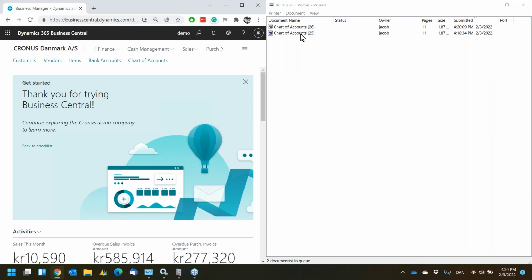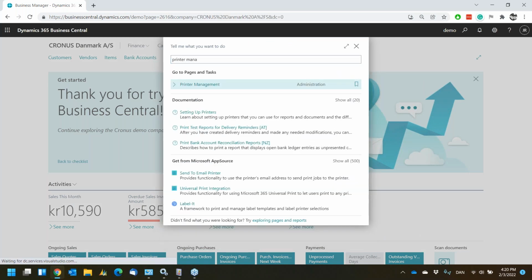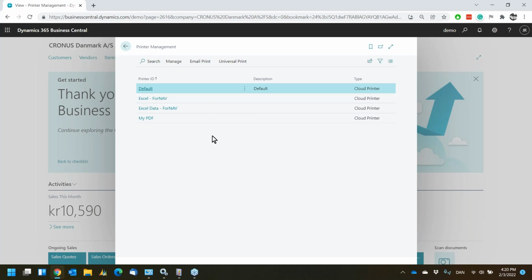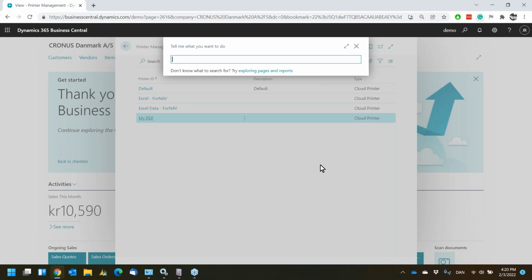Okay, so why do I have to select my printer all the time? And of course I don't. I can go to the normal printer management. As Jan said, this is fully integrated with the printer functionality inside BC already. So I can go into the normal printer management, select this printer, and say I want to set this as my default printer. And what this actually does is that in the printer selection, let me show you that.